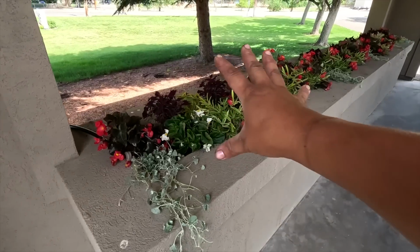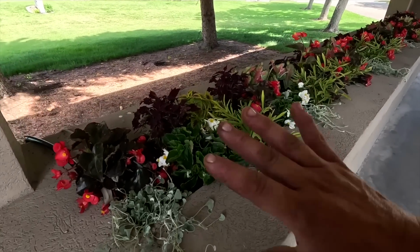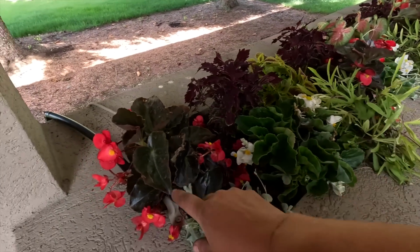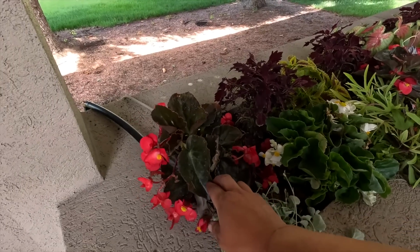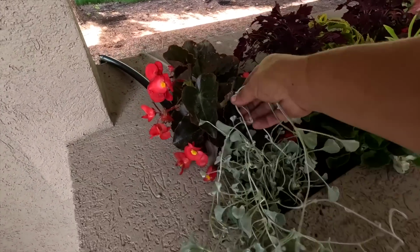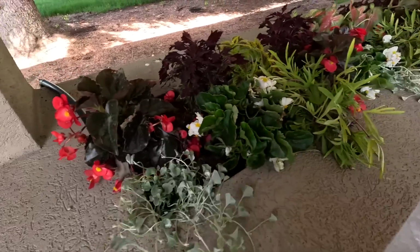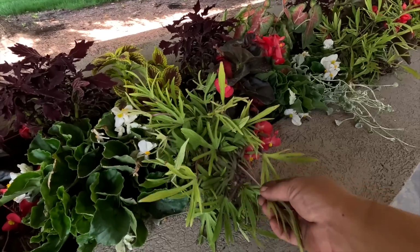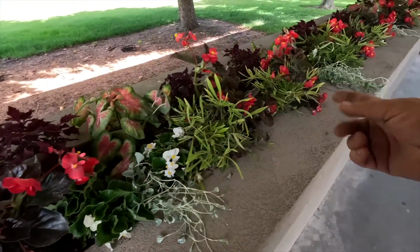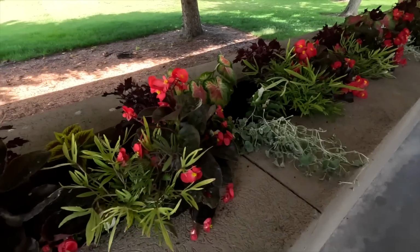So in the front, to fill in and spill, I used a repeat of the Surefire white begonias just to bring a little bit of brightness. This is the Surefire cherry cordial begonia right here, the Dichondra silver falls, which I think is a beautiful contrast to this plant here. We've got the Medusa light green sweet potato vine just for a really interesting textural element. And then it just kind of repeats that throughout the whole deal.